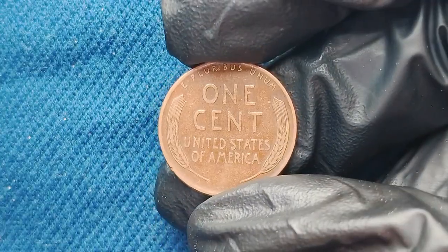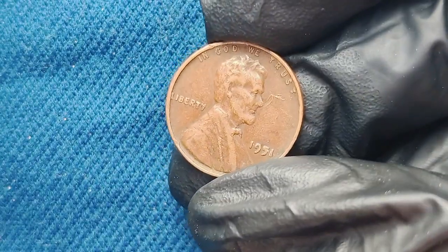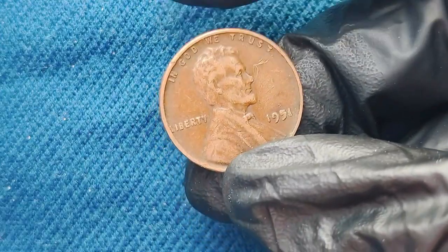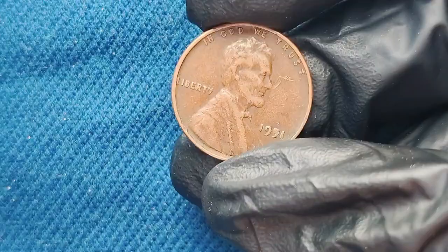The next $944,000 coin could be closer than you think. And when it's found, it won't just be a discovery. It will be your story, your moment, your fortune realized.